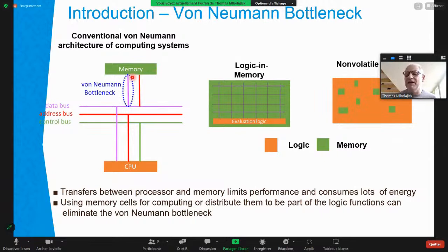Now you could think of two extreme ways of solving that. Either you take a memory array and try to somehow do the logic operations in the array. This is what most people are doing today. Or you can do the other extreme. You can try to implement memory functions into logic cells and then have already available the data when you do the logic operation.